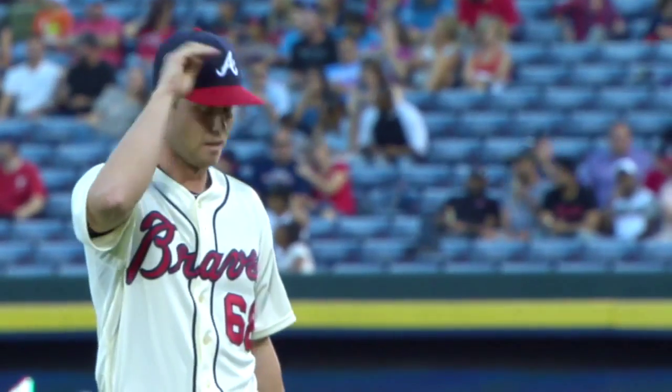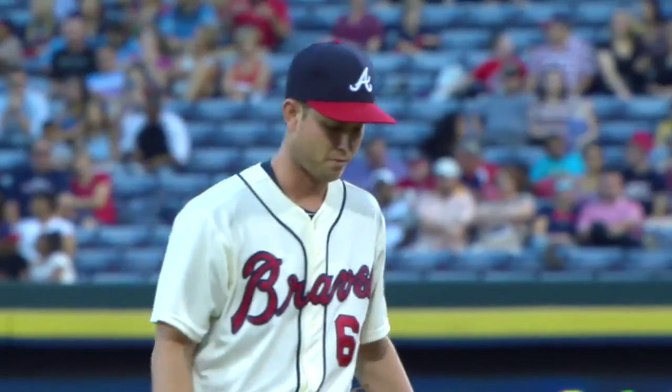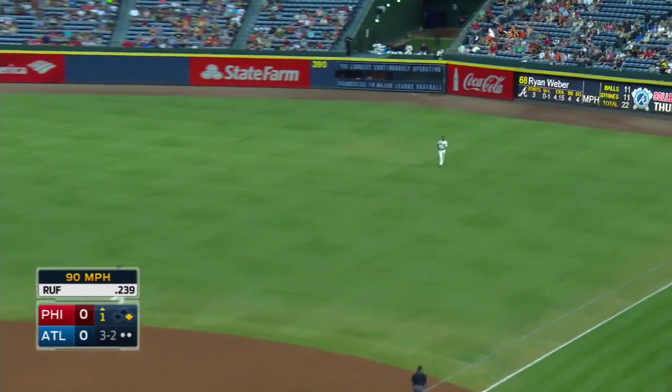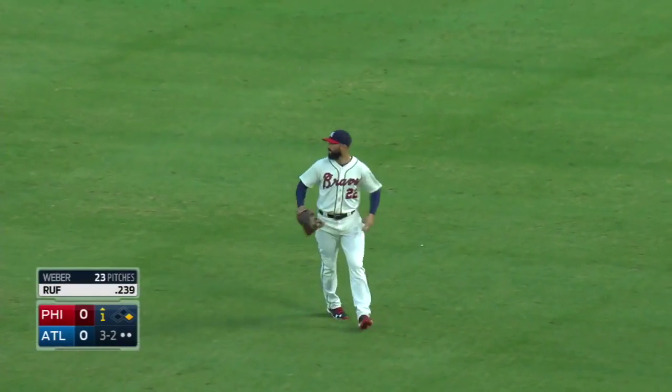Weber making his third major league start. I would assume, Joe, just keep doing what he's doing. He's been awfully impressive in his first two. Runner goes, popped up. Markakis in right is there, and that ends the top of the first inning.